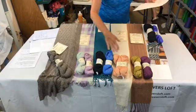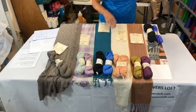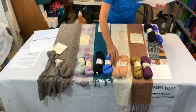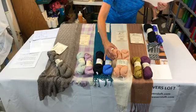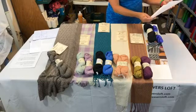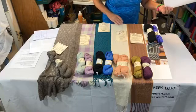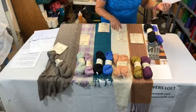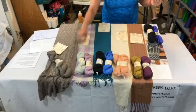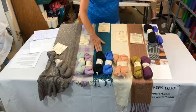This sample here is the Summertime Huck Lace. It's done with a silk and cotton blend, and we have it available in this beautiful peach color, and that will work for you. And that gets done at 30 to 36 ends per inch. They're all four shaft patterns here.